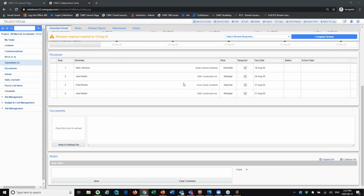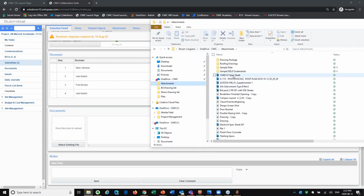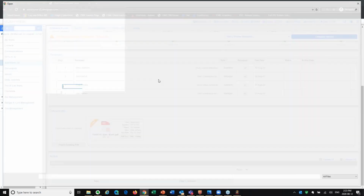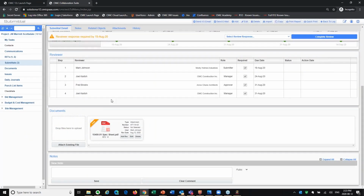We have a handy drag and drop interface that's been added in some of the more recent versions of the system. I can just grab a handful of documents and drag them right onto the screen, and it uploads that way. If I prefer, I can grab a file explorer like I normally would and navigate that way. But I've now uploaded my document. It's been flagged as new. We're trying to make sure it draws attention from people working on this submittal, because there could be many files being added and collaborated on at any given time, so being able to pick out and highlight those new files is really helpful.